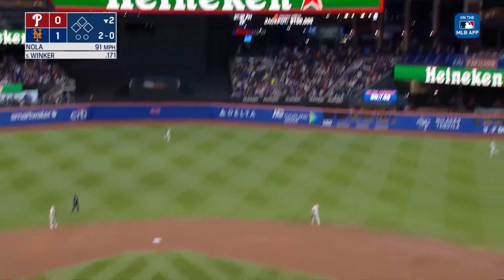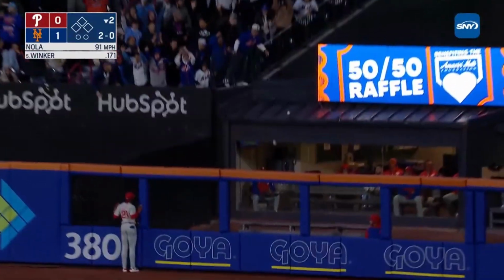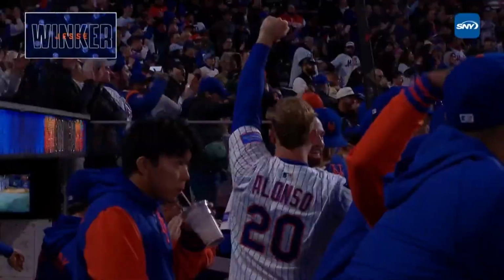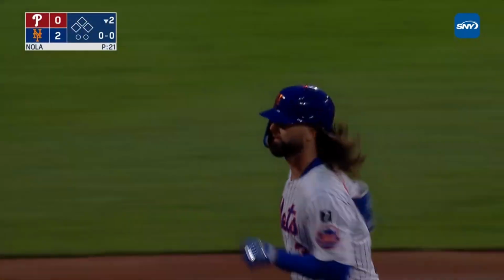And Winker slams one deep right center. Rojas will go back, take a look, but that ball is gone. Second straight inning, the Mets have led off with a home run. Jesse Winker's first of the year. And it's 2-0 New York.